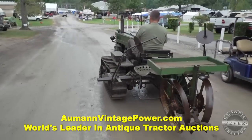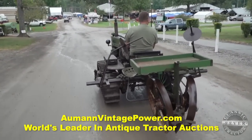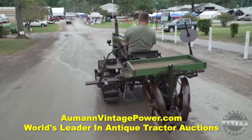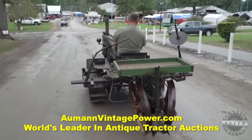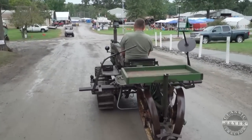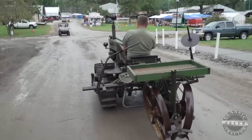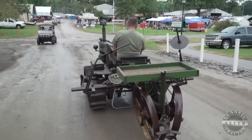Tell us about the transplanter on the back. I got it out of California. The guy wouldn't separate it from a non-working dozer, and so I had to buy the whole outfit and have it shipped from California out to Ohio. We'd been looking for one for a long time, and that's the first one we found. So we went ahead and bought it.